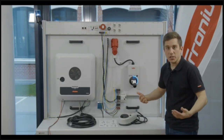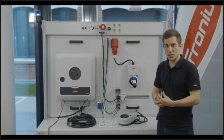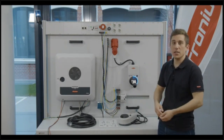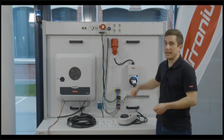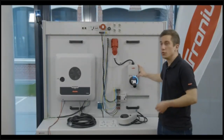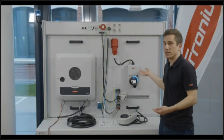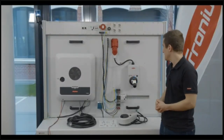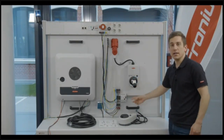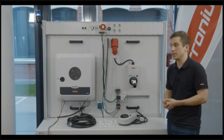So for easy charging, this is of course a very basic and very important functionality. When the customer doesn't want to use PV surplus energy, for example, he just wants to plug in and charge his car. Of course, this is not a problem. Just plug it in, choose the current that you want to charge with, and you can instantly start the charging process. When the charging process now starts, you see the LED ring goes round, and this is the signal that the charging process has started.